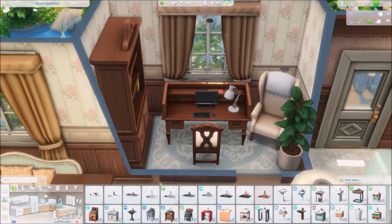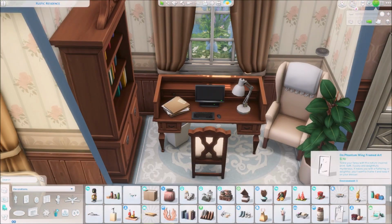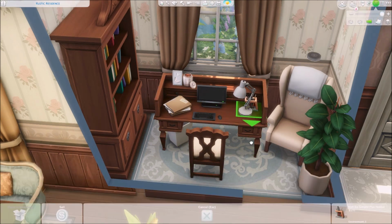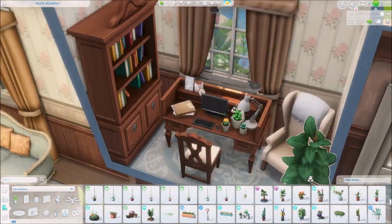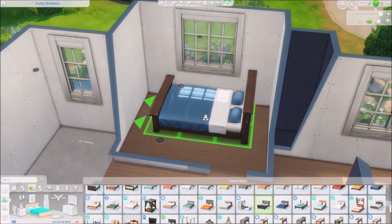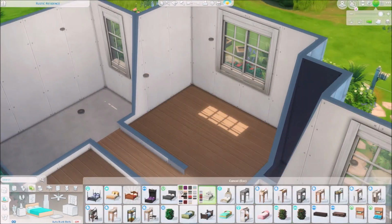And by the way, I really love this wallpaper that I chose for the office and also the living room, and I think that I used it for the bedrooms as well. I think that it looks just super cute, and it really is giving me those grandma vibes, and I just love that. I'm so excited about that.